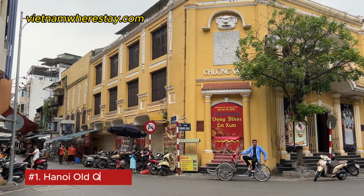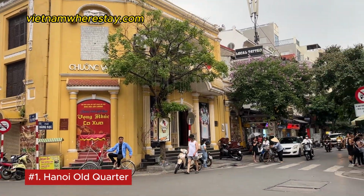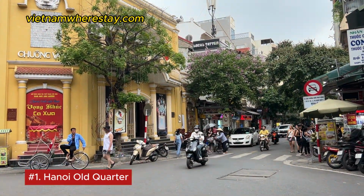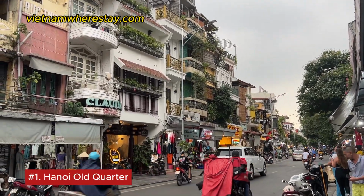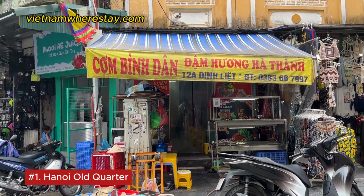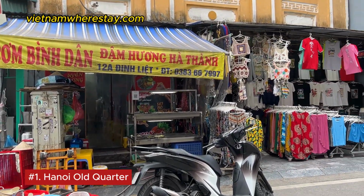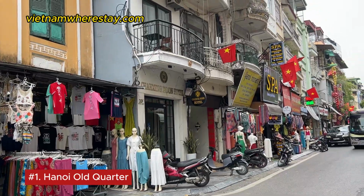Number 1. Hanoi Old Quarter. Wandering around the Old Quarter is one of the top things to do in Hanoi. It is quite compact, so you can easily explore on foot. You can consider taking an electric car or a cyclo ride, especially on hot days to avoid the heat. The Old Quarter is the tourist heart of Hanoi and is home to many historical and cultural attractions.